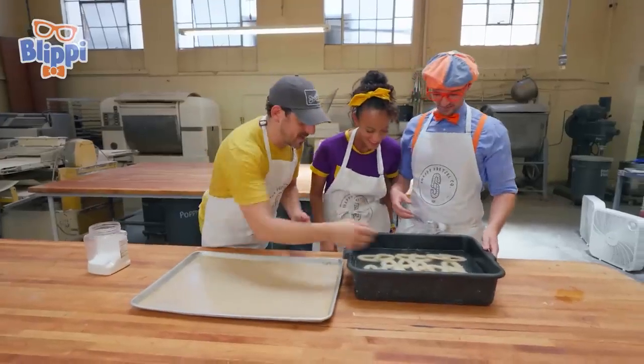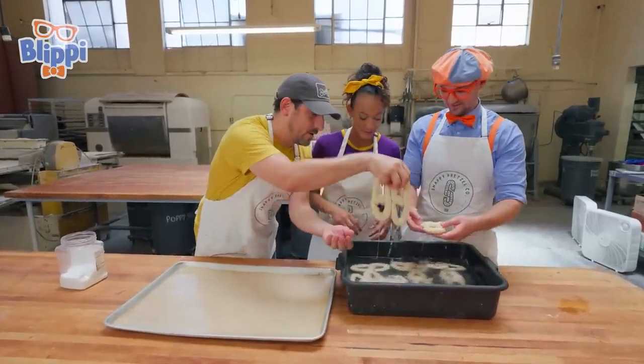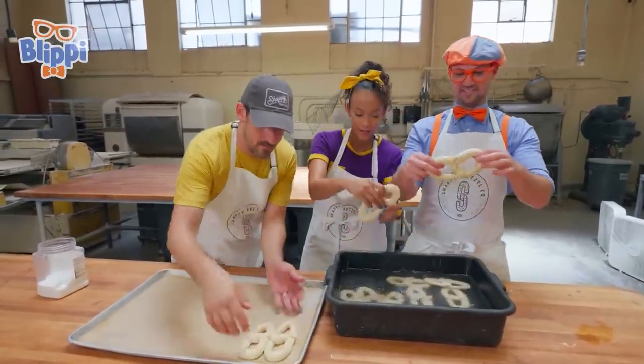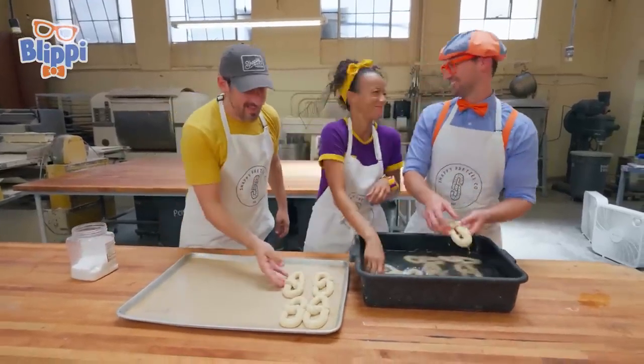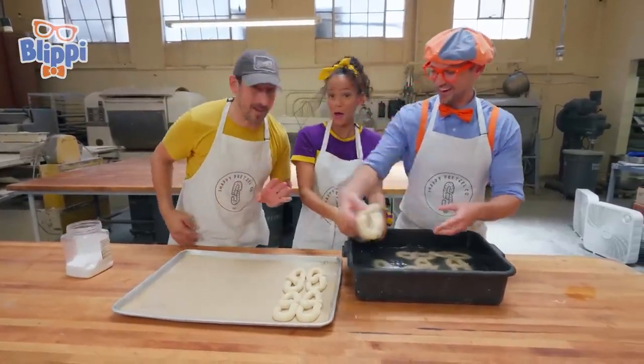All right, now it's time to take them out. Already? Take them out nice and carefully, shake off the water, and put them back on the tray. They don't need a towel to dry off. These pretzels air dry.